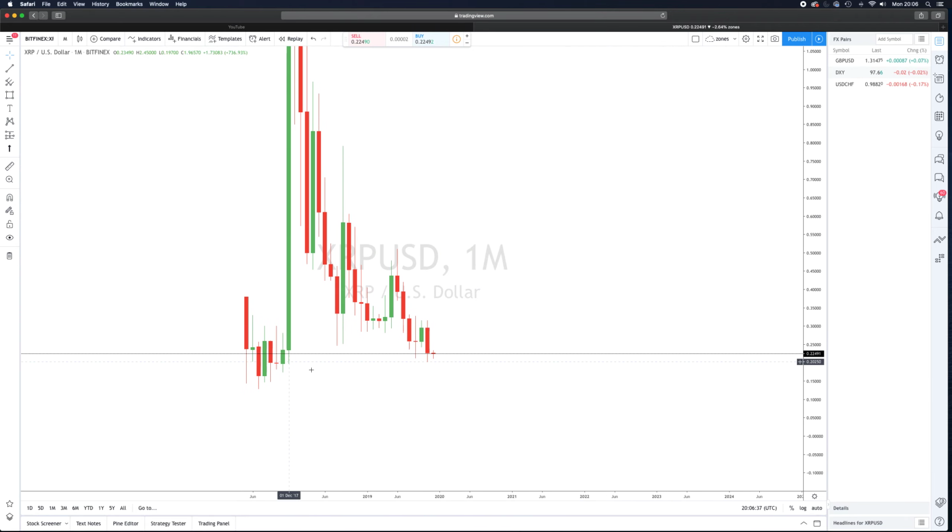But monthly, you can see we are currently down in a potential demand zone. This is the origin of the original move, which you can see we have come down and touched on the monthly with that wick there. We've come back down into here. So there's every possibility it could go up from this area.